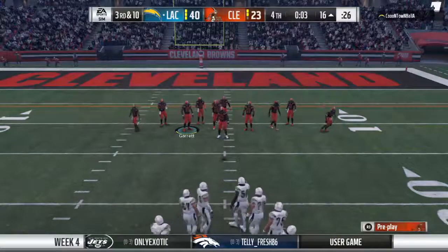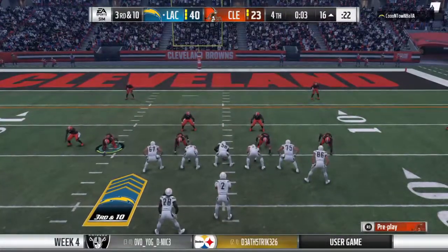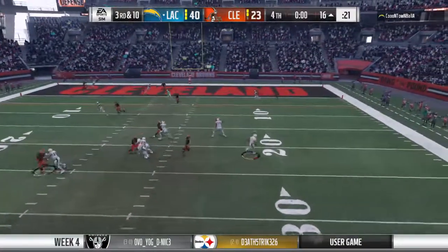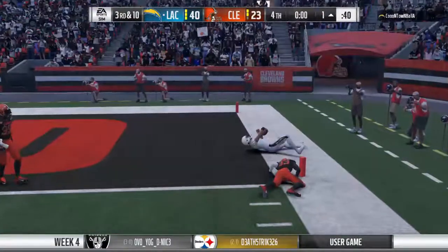The Chargers on 3rd down. They're at 50%, 4 for 8. This is 3rd and 10. Now back to throw. Escaping the pressure right. He may try and run for this.